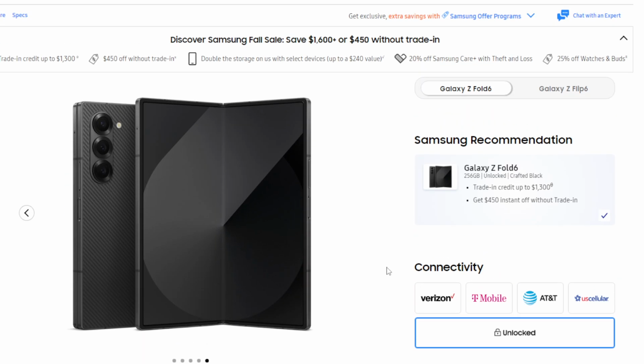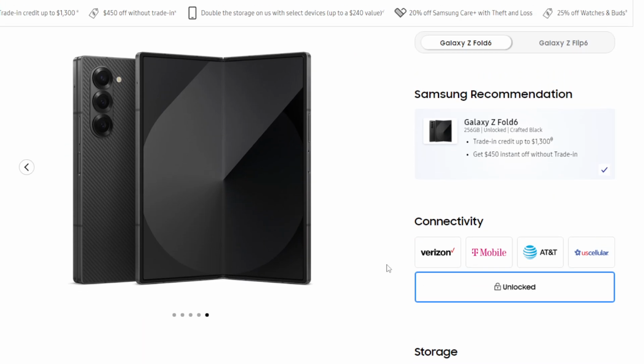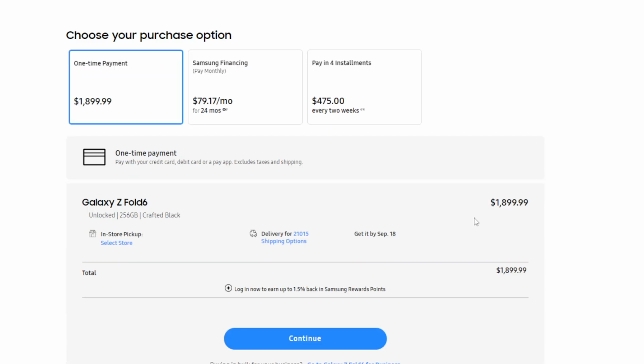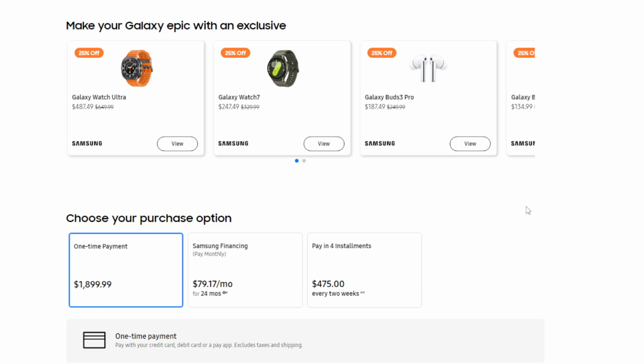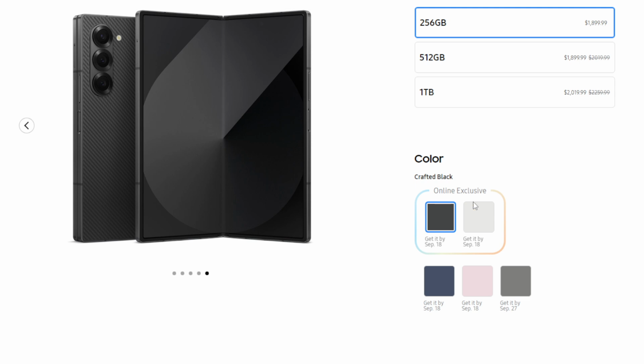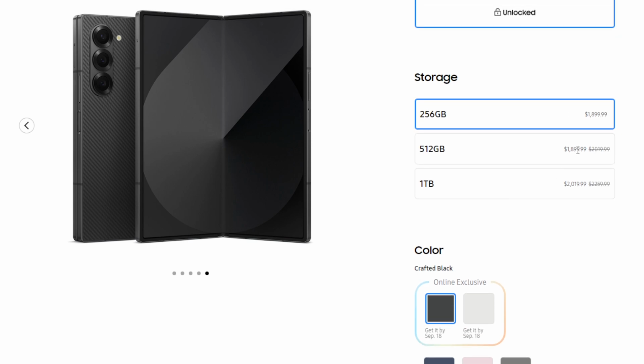But again, like I said, this is not really surprising. But at the same time, you might want to take advantage of this, because it's a really good deal. If you think about buying a Z Fold device, this could be the time you pull the trigger and go for it. Now, at the same time, maybe not. Maybe you decide that you're just not going for a Z Fold device.